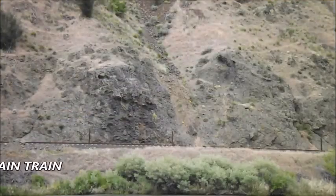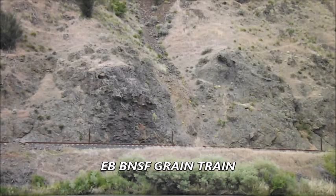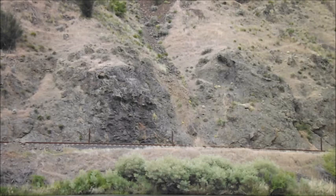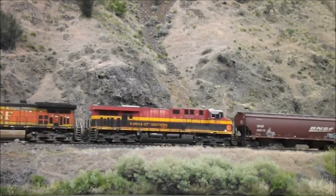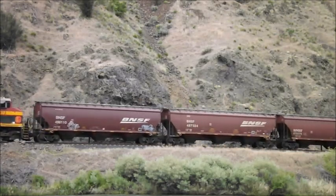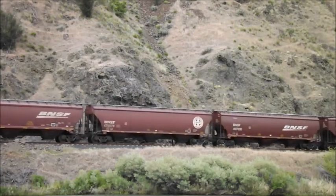After we got that other one, there was another one approaching in Yakima Canyon, so we caught this. We found this little spot. It's a fishing area for fishermen, so it's a good location to get this eastbounder grain train. Dash 9 and the GEVO, Kansas City Southern. About being a set grain train.